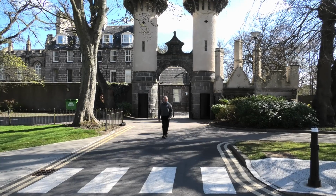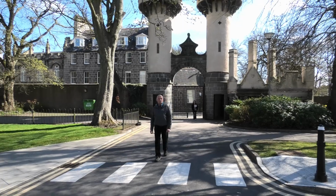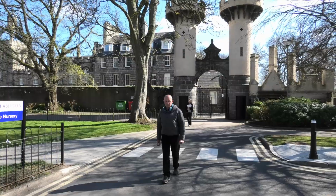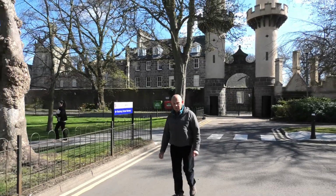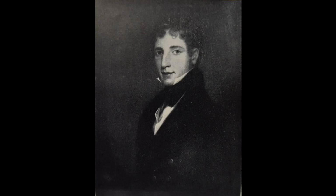The gateway may have been built using money received by the Leslies in compensation when slavery was abolished in the British Empire in 1834. The British government paid a total of £20 million, about £16 billion at today's prices, to the thousands of British slave owners. Hugh Fraser Leslie, the owner of the Powis estate, was the recipient of over £6,000 as an owner, creditor or trustee of 5 Jamaican estates.